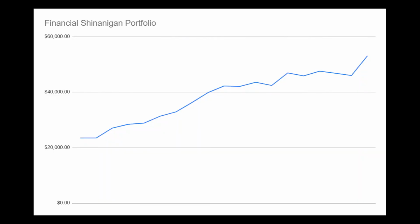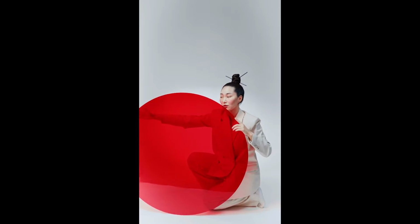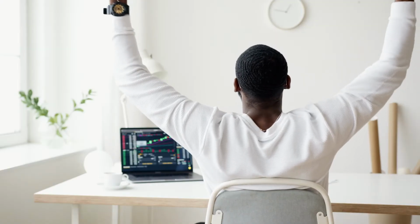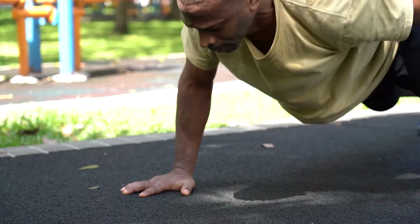my progress, and in a way, I hope my transparency motivates some of you to stop using excuses like I don't have enough money right now, or I'll do it when I'm a bit older, and just start investing right now. But anyway, you didn't click here for motivation, so let's continue on with the next column.